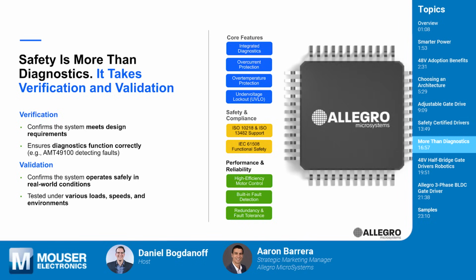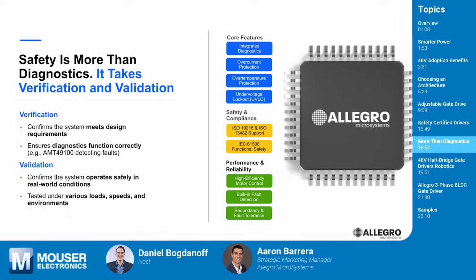Talking about safety, it's great to get the label, to get the sticker, the approval. What other sorts of things should people be thinking about for safety, and how much should they be checking these things themselves? Absolutely. So safety is more than just diagnostics. You want to be able to verify and validate that your system is working in the most harsh conditions or environments, depending on your application. You can have other types of noise or other types of battery conditions or line voltage conditions that can affect your system, or you may have motor conditions that can cause load dumps and all these other various things. You want to be able to verify that your system is meeting the design requirements it was intended to do, and you want to validate that the system works in all of these real world conditions.